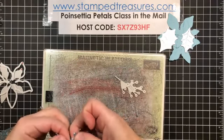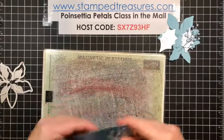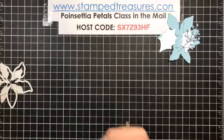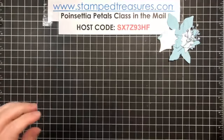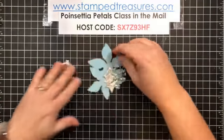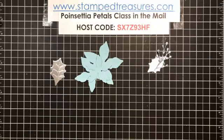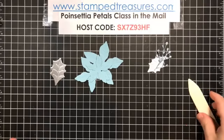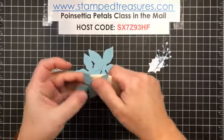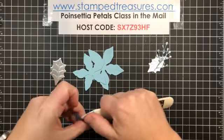Okay, let's move this out of the way and we'll move on here. Okay, so now I'm going to take my 3 floral images and I'm going to do 2 things. First of all, I'm going to take my bone folder and give them a bit of dimension by just curling up the petals.